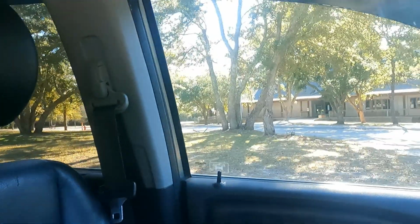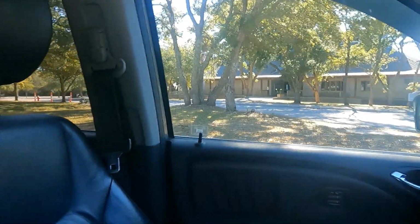So we made it to the visitor center, which is over there, and he's going in to talk. I think we got to reserve one more night, and then we're gonna have to put it in the boat. We're gonna figure out how to do that, and we got to go get some bait. So stick with us.